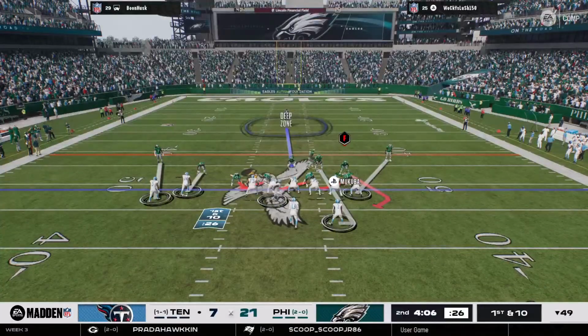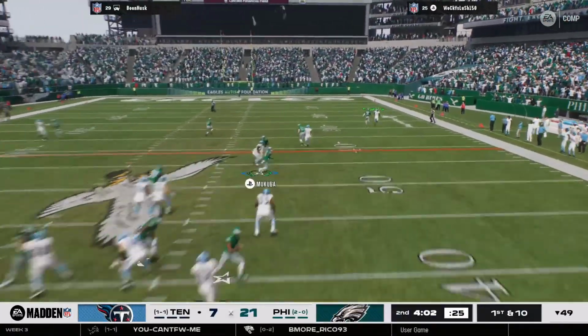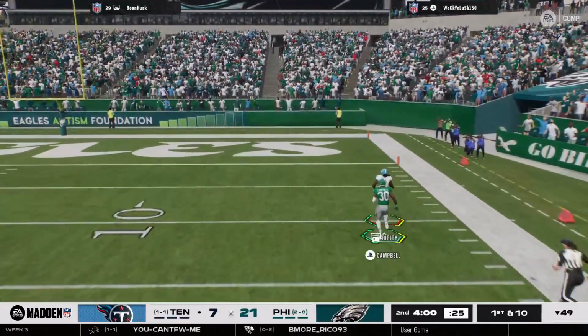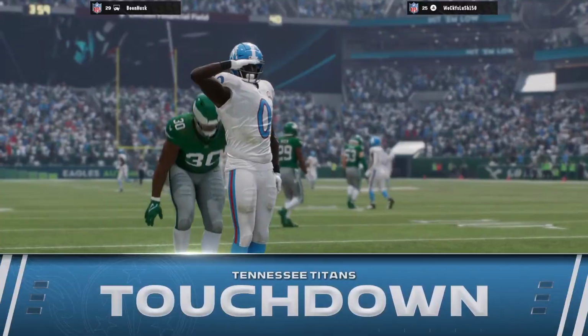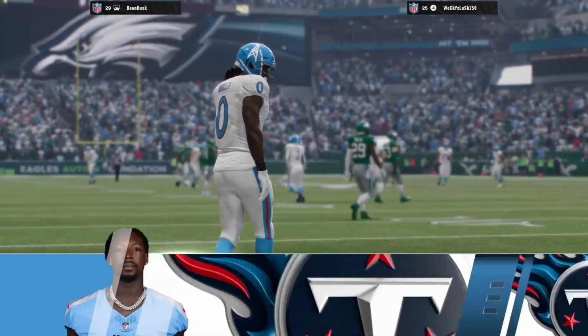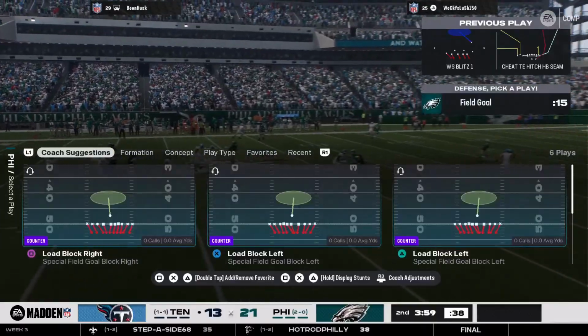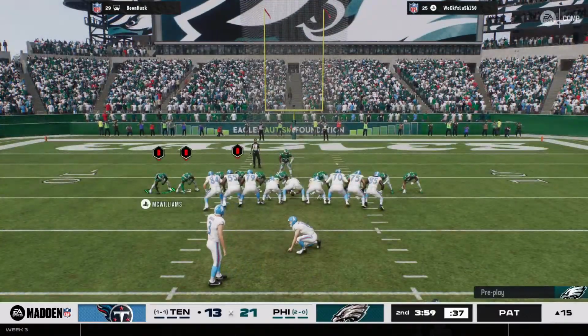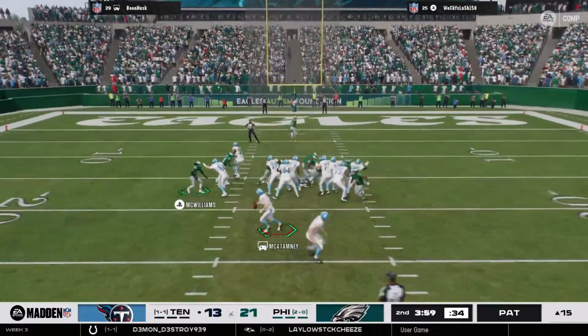In motion right is Ridley. On first down, he'll drop to throw. Airing it out, looking for Ridley. And he's got it inside the 10. And he will score. Touchdown, Titans. Calvin Ridley, 51 yards. And the Titans are able to strike quickly here as they are in for 6.